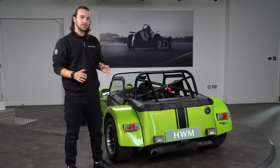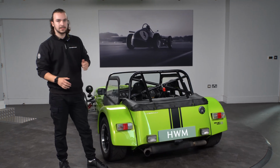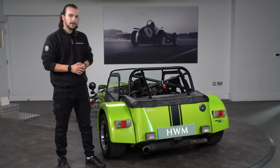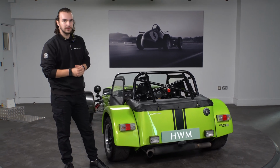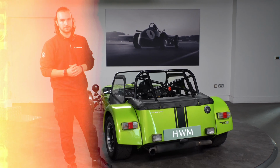Now being a 620S, this is a top spec model, so as standard on this car you do get things like a limited slip diff, uprated master brake cylinder and a lightweight flywheel. The 2-litre supercharged engine will take you from 0 to 60 in a mere 2.79 seconds and pushes 310 brake horsepower to these rear wheels.